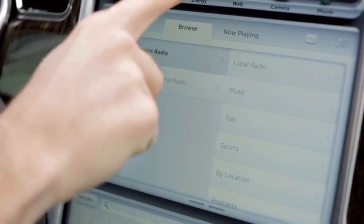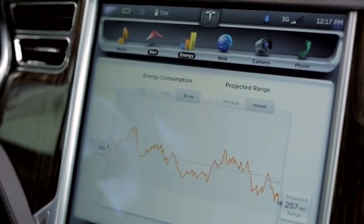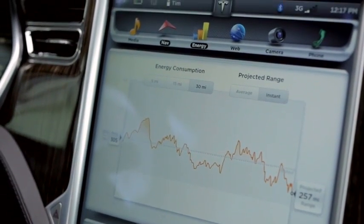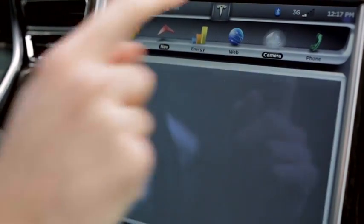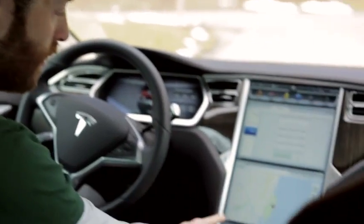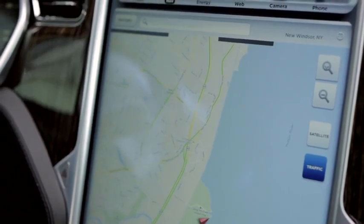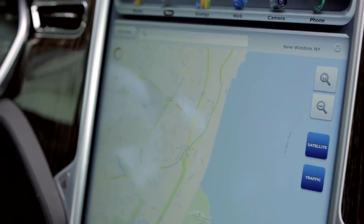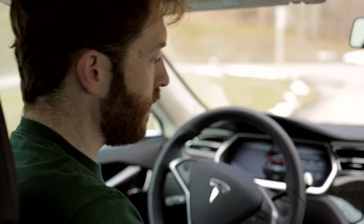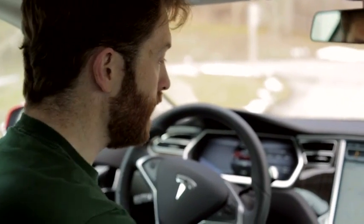You can get your real-time power consumption displayed on this graph here, which you can control to 5 or 30 miles if you like, average or instant. You can get the HD rear view camera, the only HD rear view camera in production at the moment. You've also got navigation here. The mapping data comes from Google, but Google doesn't actually handle the navigation itself. We did have some issues with the navigation of the car, but overall you can do Google point of interest search, and again we've got full satellite imagery here as well.